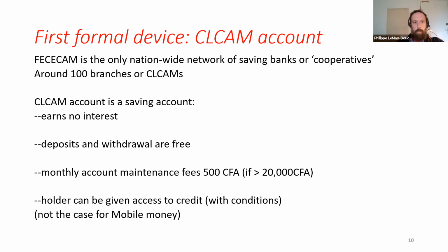So you need to know a bit more about the devices. The CLCAM account is one that is offered in one of the 100 branches. These savings accounts are very simple. They earn no interest. You can deposit and withdraw freely. And as is a classical feature of MFI accounts in that region, there are monthly account maintenance fees of 500 CFA if you maintain a balance above 20,000. So if you're a very small, infrequent user, then you won't be affected by that. But 20,000 francs CFA is really not much in terms of saving.